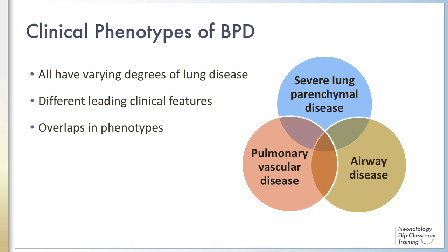However, these clinical phenotypes overlap with each other, and a very small group of infants have very severe lung parenchymal, vascular, and airway disease. In the next three slides, we will briefly discuss the clinical features of each phenotype.